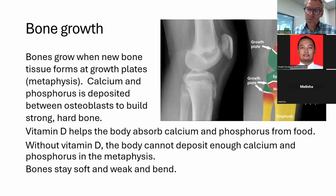by osteoblasts. Remember, osteoblasts are those that lay down the minerals within the bone. And that mostly happens at the metaphysis of the bones. So the distal end of the femur, for example, and the proximal end of the tibia and the fibula is where the bone growth occurs. That's where length and height occurs.